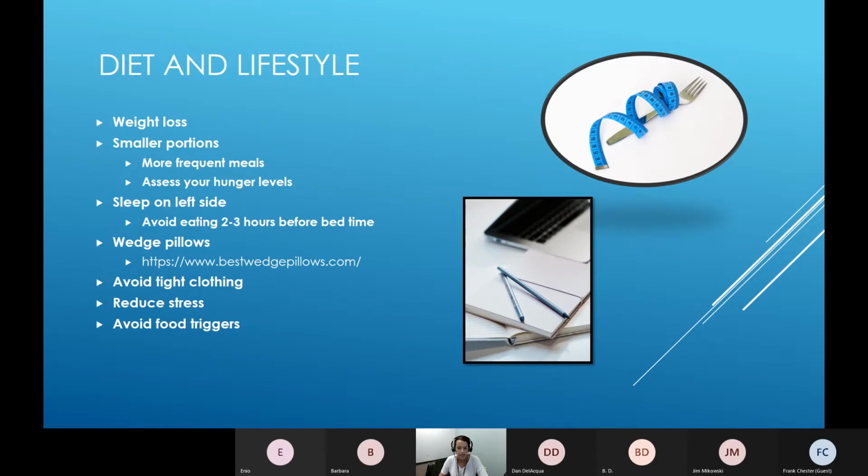Sleeping on your left side can sometimes be helpful, as well as aiming to eat 2 to 3 hours before bedtime. I think that eating 3 hours before bedtime is best. If 2 is what you can do, that's fine.